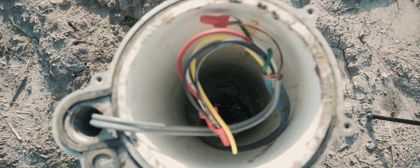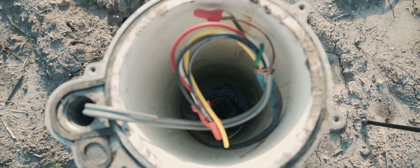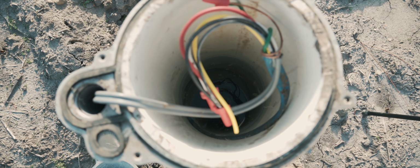So I don't know if you'll be able to see that in there. The water is still coming up to almost the top of the pipe. I mean, we're only about probably a foot down right now. So it's definitely above ground level.